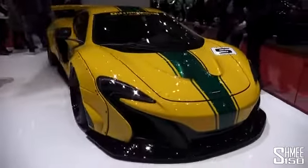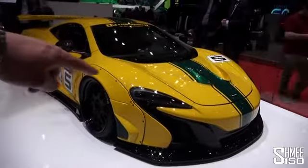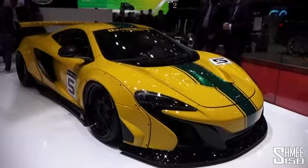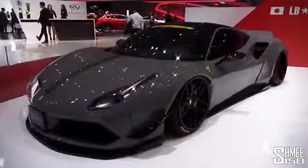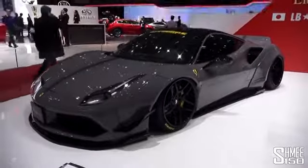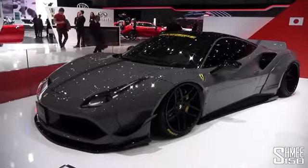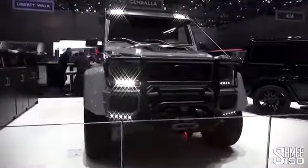A stop by Liberty Walk and we have the McLaren 650S with that very distinctive wide body, riveted flared fender style, a huge rear wing at the back, and that kind of livery that comes off the McLaren F1 GTR style. Over the other side is their 488 GTB. This one has that ducktail spoiler at the rear, but again the same style, sitting very, very low down to the ground, but with the wide body flared fenders.